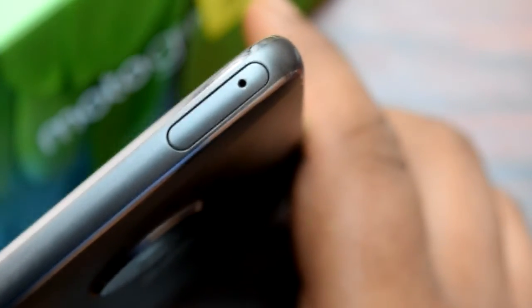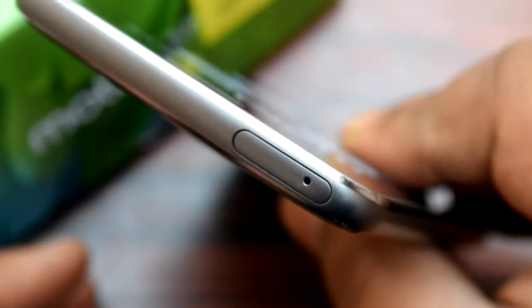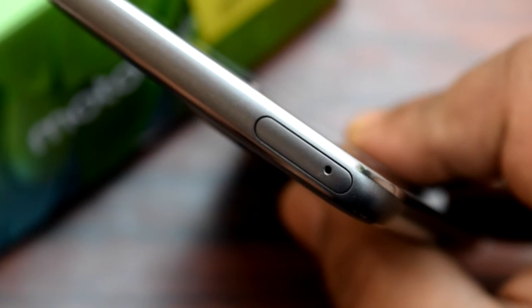where you insert the pin and remove the tray, and then you insert the SIM cards and an SD card. Sides are clear, that means the second tray is not there, and thus that means the SIM cards and the SD card fit in this one tray only. So now let's go ahead and further talk about the other things that are present on the smartphone.